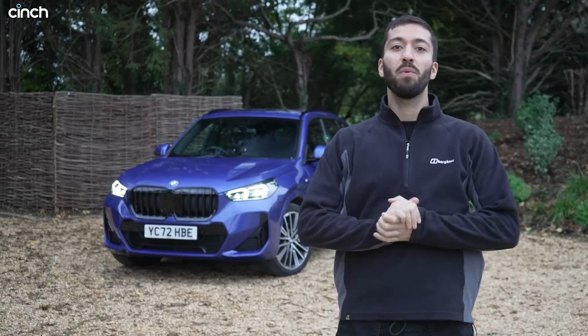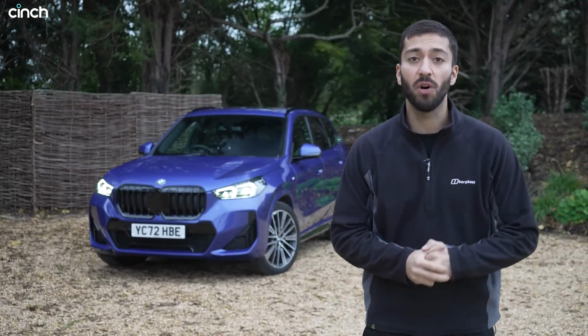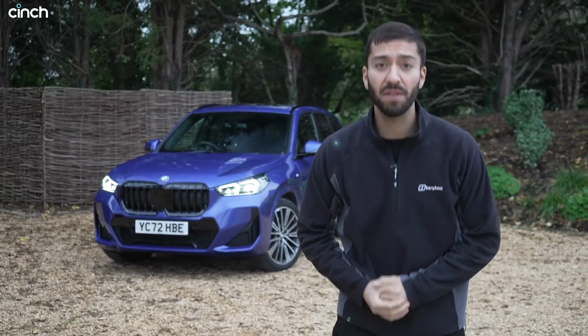Hello everyone, we're back with another BMW review, but this one is the all-new X1, and it's the petrol car in M Sport trim, which apparently everyone's going to buy. So let's hit the road and see if it's worth your money.